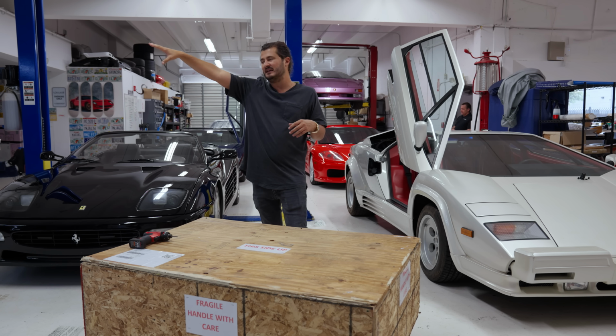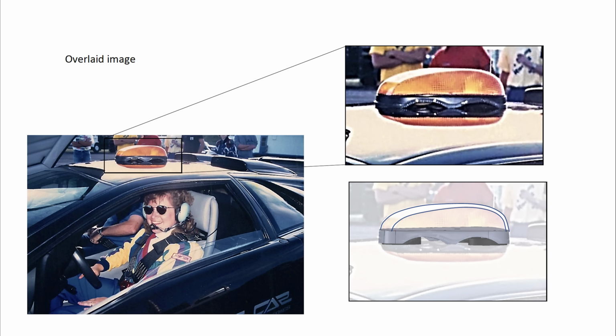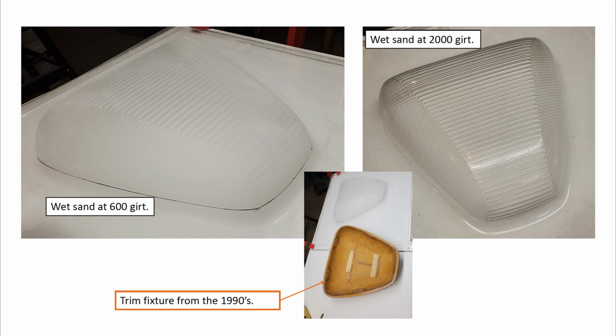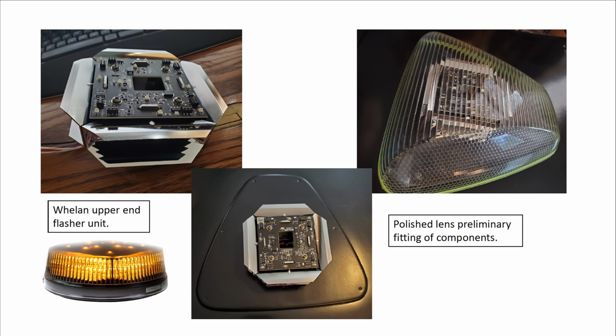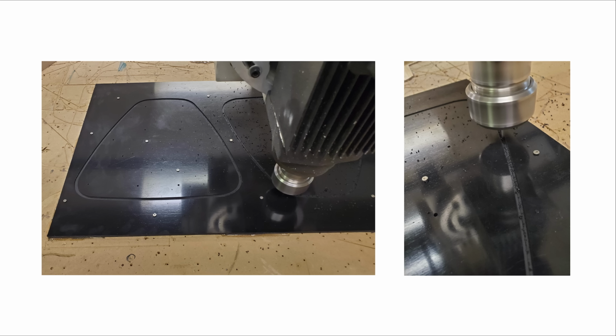Thanks to you guys, we've sent out a reward. We've got one of the gentlemen that was part of the process to make the original lights, and he's reproducing an original light for the car as well, which is super exciting. We'll share some photos of updates on that.